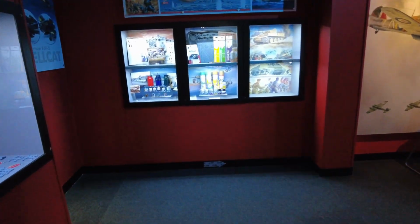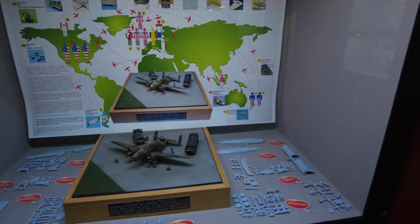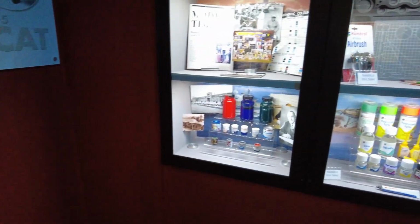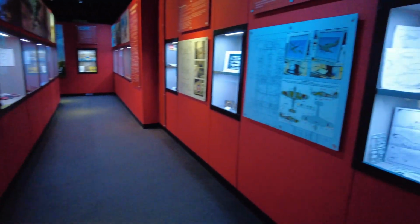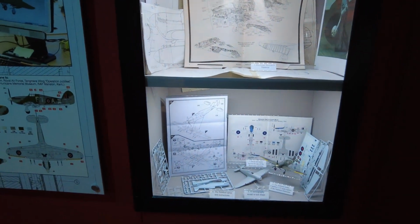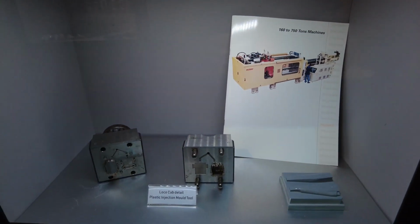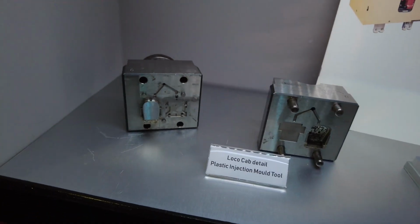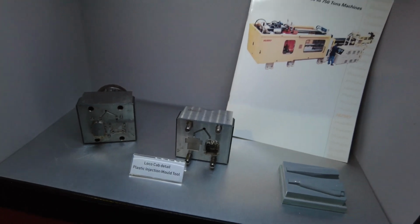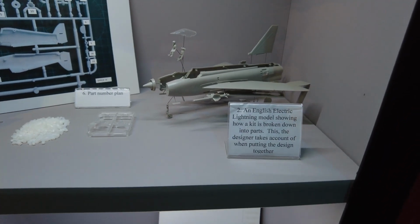Moving into Airfix, but just various Airfix kits. There's one at the end that I do want to show you. The glues, the paints, again all Hornby brands. Various kits. Again, an injection mould tool for a loco cab. You can see the cavity and the mould there. An English Electric Lightning, showing how the kit is broken apart.